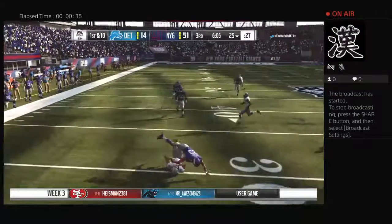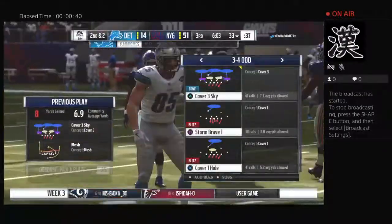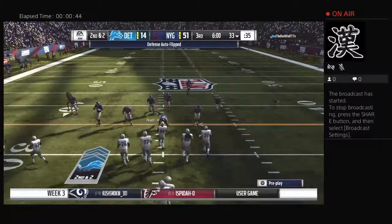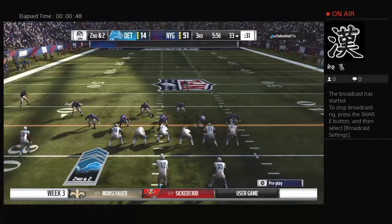He'll look to throw to the left side here for Eifert. And he'll get it up to the 33-yard line. A good pickup there. 8 yards on the first down completion. Here's a 2nd and 2 now from the 33.